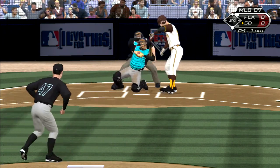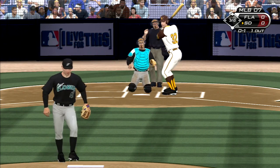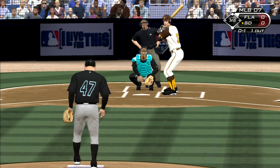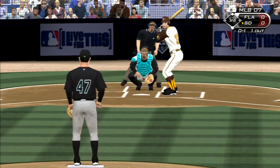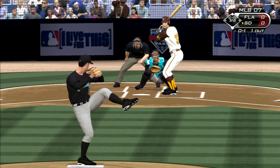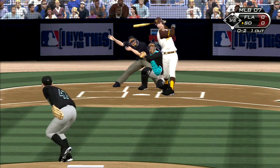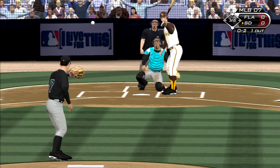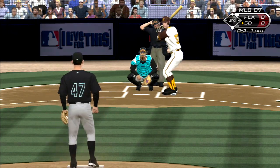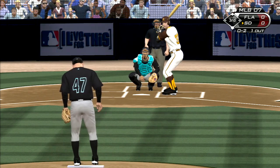First pitch fastball swung on and missed, 0-1. Comes up empty that time as he's underneath it, 0-2. And that's a location mistake right there. He might not get away with that twice.